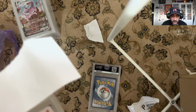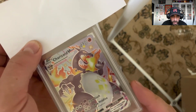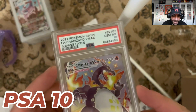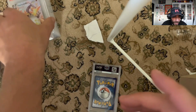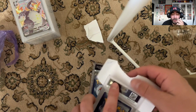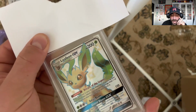Okay. Ooh, big boy. More of one of the recent sets. I'm going, oh, 10. Ha, ha, ha. That's so good. Look at that big boy. That's what you want. Oh, my. What a good submission. Holy guacamole. So many 10s. Leafeon GX, Hidden Fates.